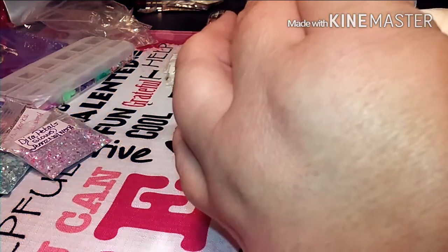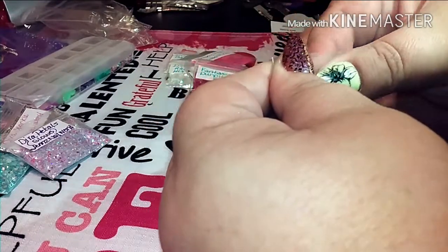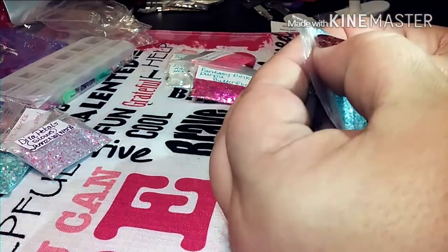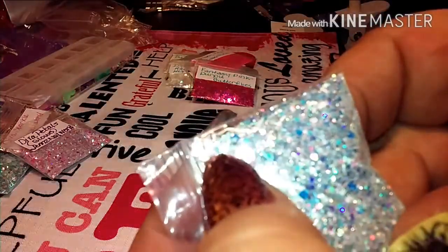Gorgeous, gorgeous. Holy crap. I love it. I want some more of it. I'm just saying, it's got all kinds. This has got like the little daisy spangles in it. You guys can see right there, a little daisy spangle right here where my thumb is.